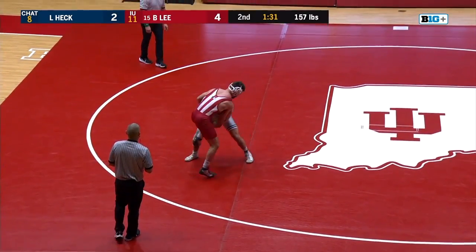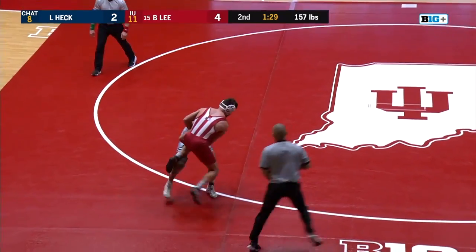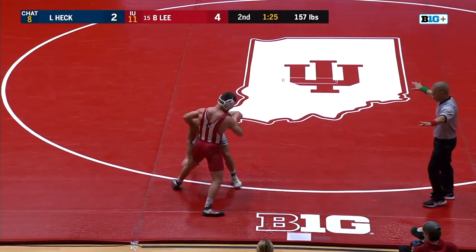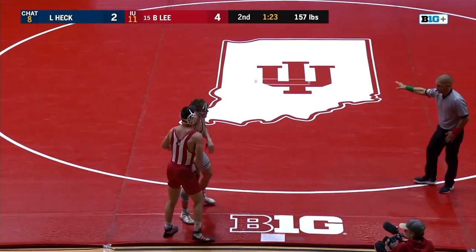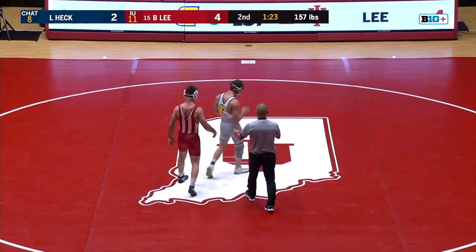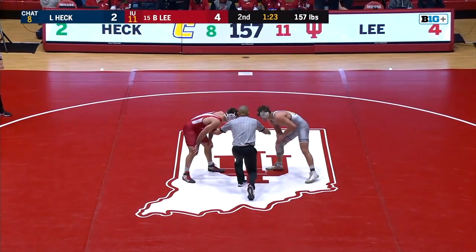Or say we have a one leg going right now. Heck on a snatch single trying to finish. Lee pogo sticking around the mat. Using those heavy hips. Go out of bounds. Great defense by Lee. Heck in on deep and on attack. Something you can build upon as you get further on into this matchup.